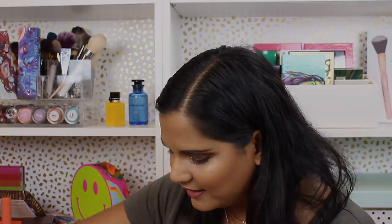So here is what the palette looks like, and I do have an eyeshadow look that I filmed with this palette. I will try and remember to link it down in the cards for you guys. This is definitely not my favorite huge palette from Pat McGrath, but the completionist in me was like, get it, so I did buy it.